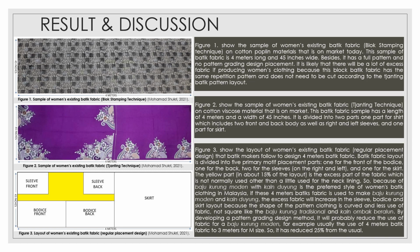By developing a pattern grading design method, it will probably reduce the use of fabric for a baju kurung modern. For example, usually the use of 4 meters batik fabric is reduced to 3 meters for M size. So it has reduced 25% from the usual.